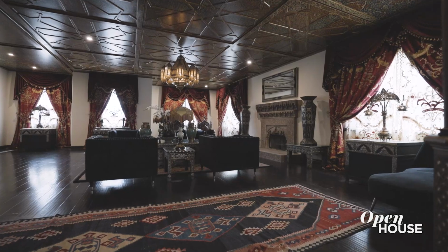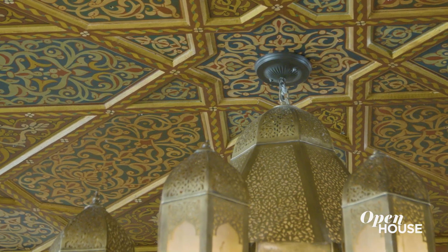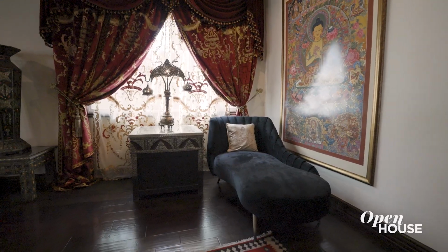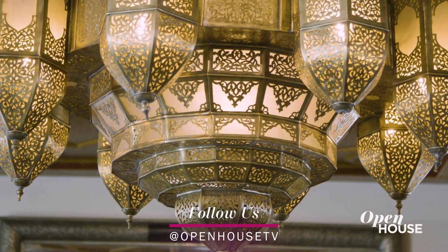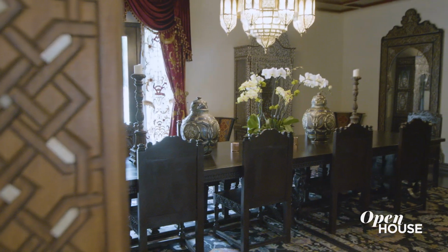Moving through into this ballroom-style living room, again, you have all this volume and space, but one of my favorite details of this room is the ceilings. These are hand-painted and designed by a Moroccan artist. Sue Wong's biggest inspirations were Marrakesh and Fes. From those two regions of Morocco, she's found pieces like this amazing light fixture and others that you'll see throughout the home. The layout of the home allows for both private areas and entertainment space as well.